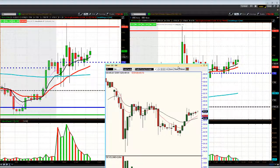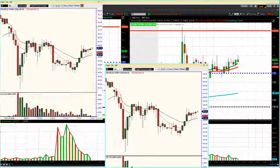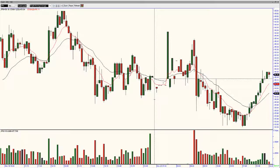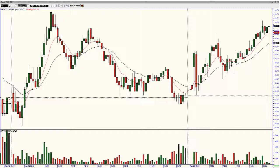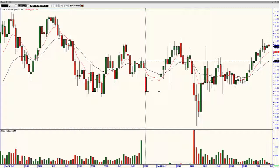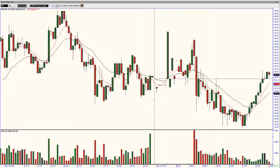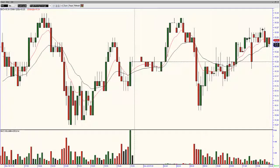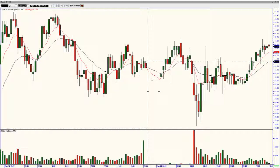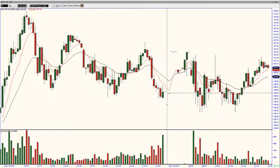Aside from that, the financials are showing some nice strength. Morgan Stanley has been showing some nice strength. Wells Fargo is pretty strong. Citigroup is hanging in there, chopping around. BAC chopping around. So it looks like this morning we have Wells Fargo and Morgan Stanley kind of leading the way for the banks.